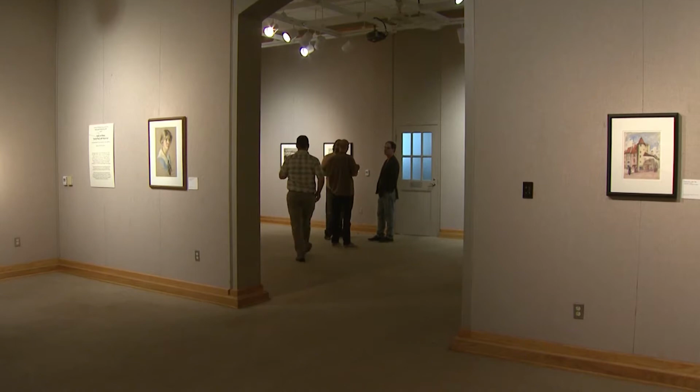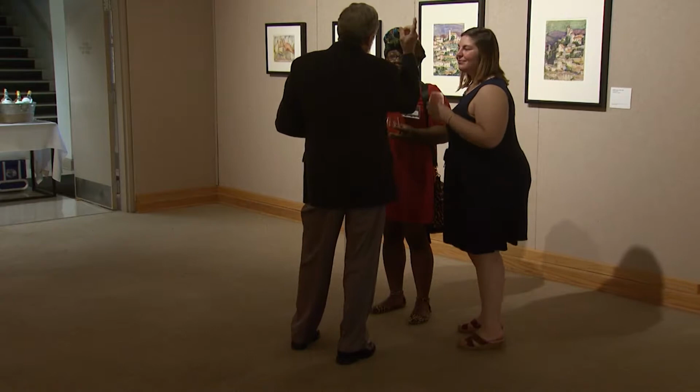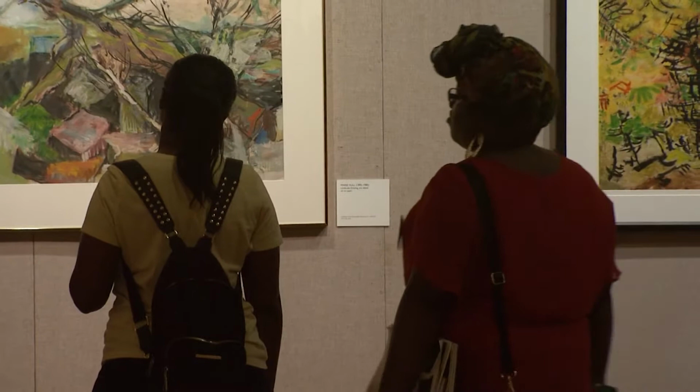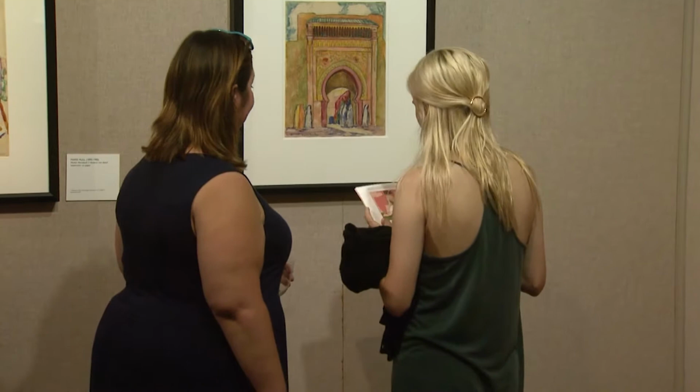Seeing the museum's great work in Cleveland is a wonderful opportunity for our students as well as for bringing a community to our gallery. Marie Hall has a close connection to this area. She was good friends with Malcolm Norwood, who was the chair of the art department in the 1970s, and donated 75 works of art to the university, which became the basis of our permanent collection here.